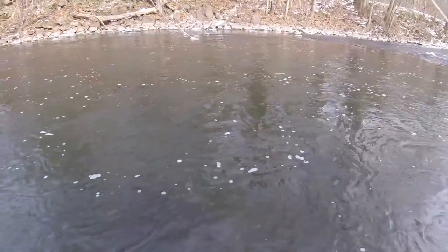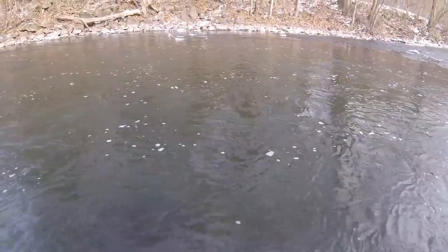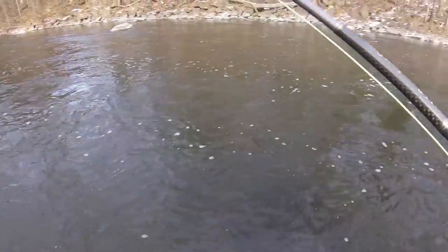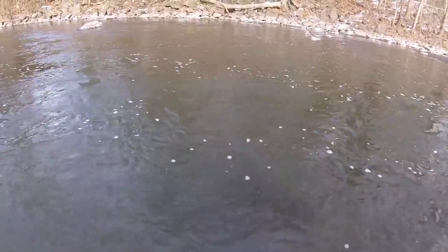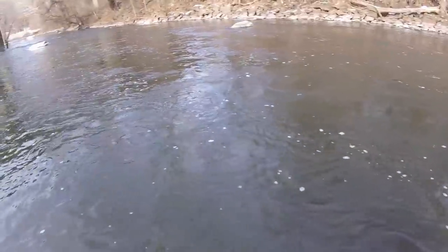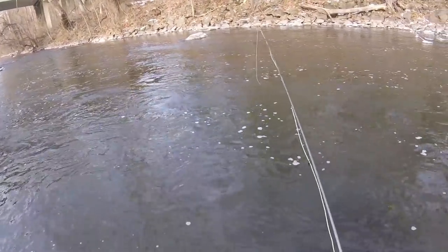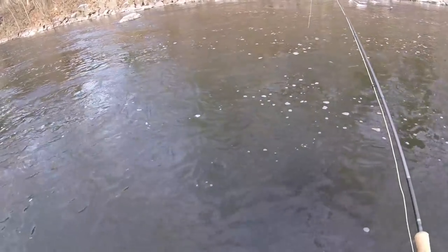Picked up another one in this deep hole here, probably about 40 yards down from the bridge. Okay, got this one on the pheasant tail. So I caught one. Whoop, there he goes. That's okay. Caught one on every fly: one on the pink glo bug, one on the midge pupa, and one on the pheasant tail.